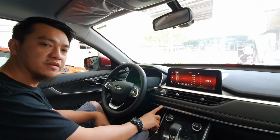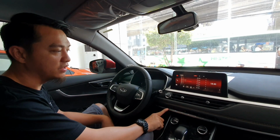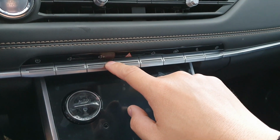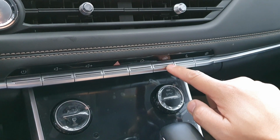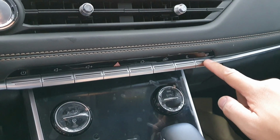On this section, meron siyang control ng infotainment. So ito yung on and off, volume ng infotainment, hazard button, home, ito yung sync and sa pag-call, and the settings.